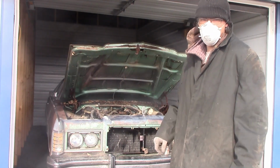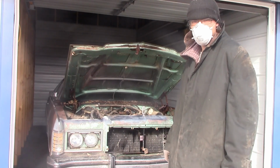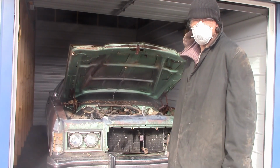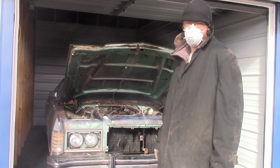Check that off the list. So we'll just keep having at it. Before you know it, we'll be driving this thing in no time. Hey, I'm optimistic. Remember, the Valdez wasn't any better either, and it had nothing.